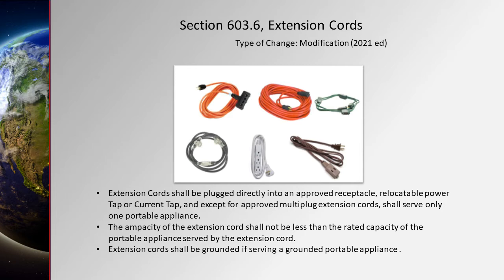Extension cords shall be maintained in good condition without splices, deterioration, or damage. Okay, so take a look when you're outside. Make sure those extension cords that are outside are not being sun damaged or damaged by heating and cooling in the wintertime. If a device is a grounded device, then they have to use a grounded extension cord. They cannot adapt a grounded device into a non-grounded extension cord.